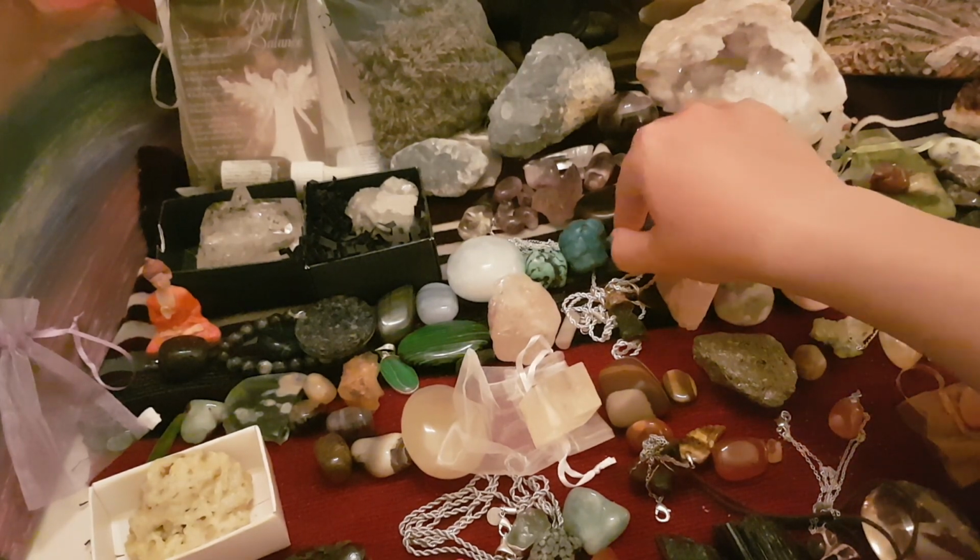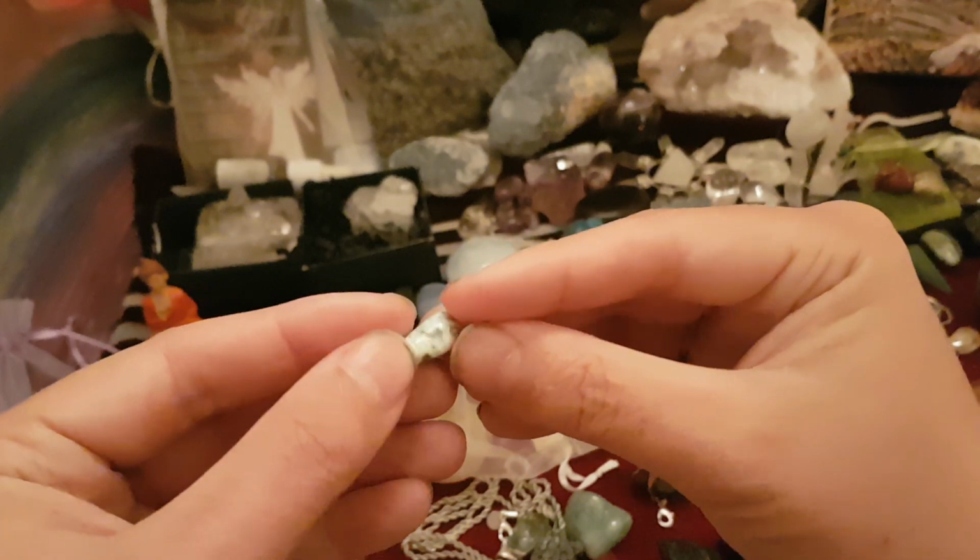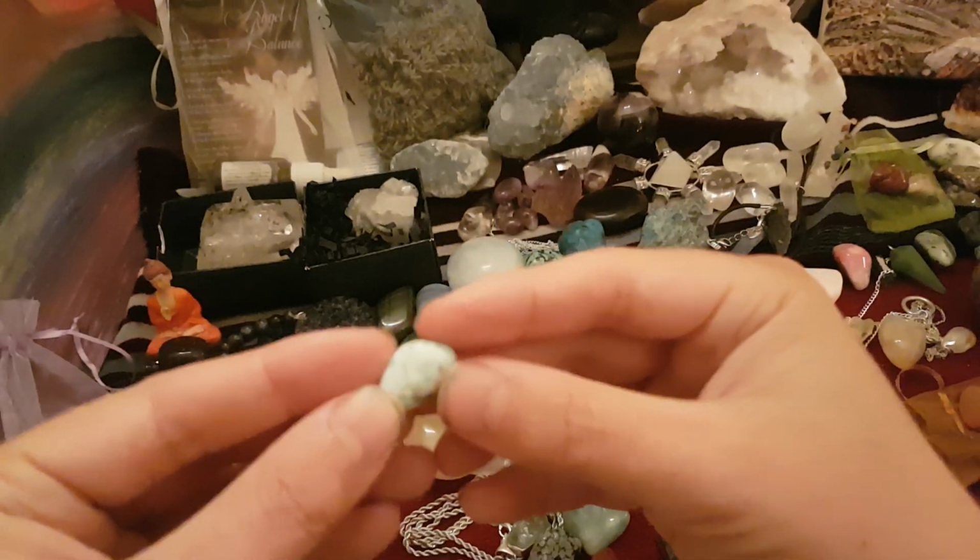This is Larimar, a very small piece of Larimar. It's all for the throat healing.